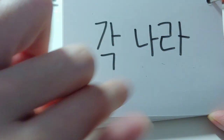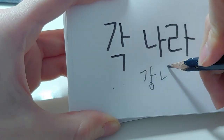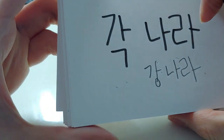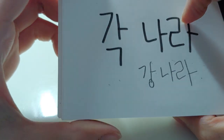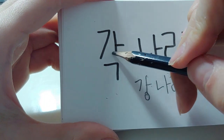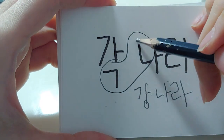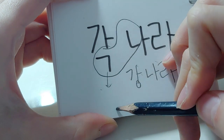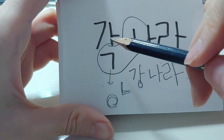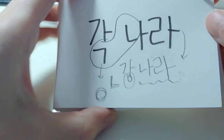Becomes 각 나라. If you say it like this, it sounds very, I don't know, very fierce, and it's uncomfortable for your mouth as well. So what happens with 기억 받침 and 니은 consonant is that they produce 이응 받침 sound and 니은 sound remains. So 강나라 is the correct way to read this word.